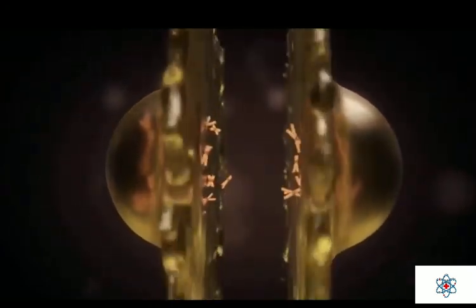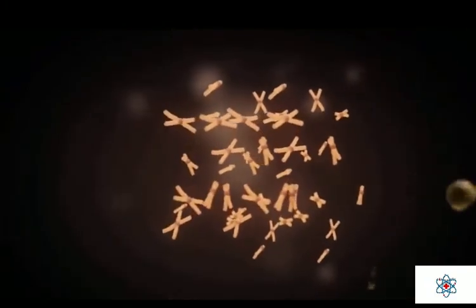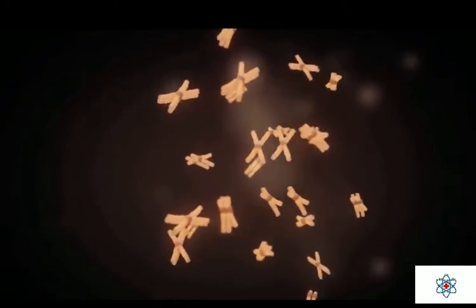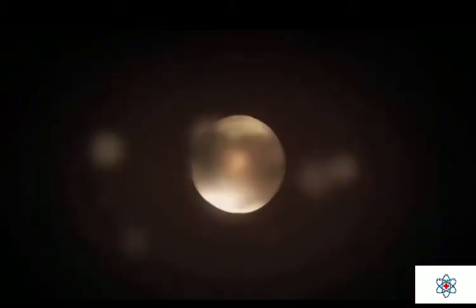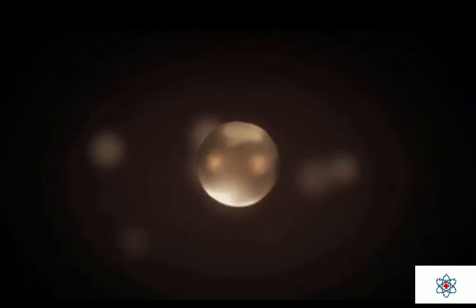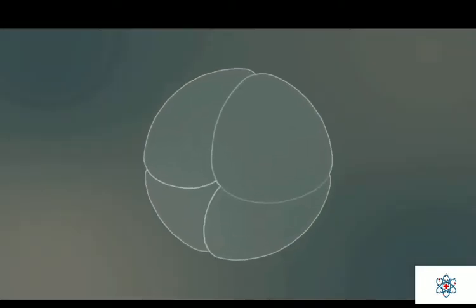Finally, syngamy occurs, in which the pronuclei dissolve and the chromosomes of male and female are properly aligned in the spindle apparatus. Now, the cell is called a zygote, which is the very first cell of the new human being. The stage of cleavage begins. In this process, the cell continues to divide.